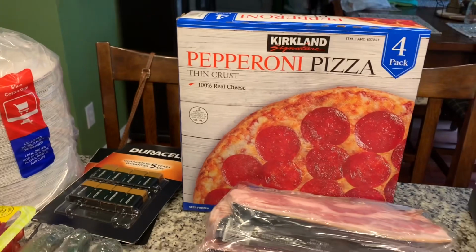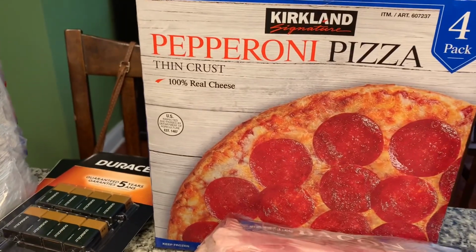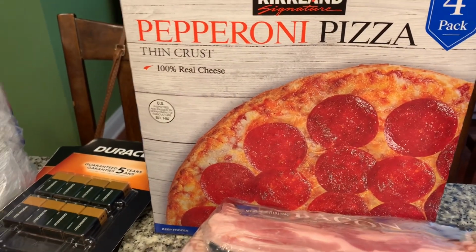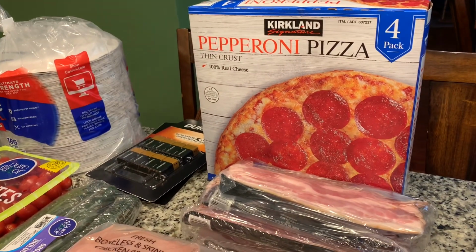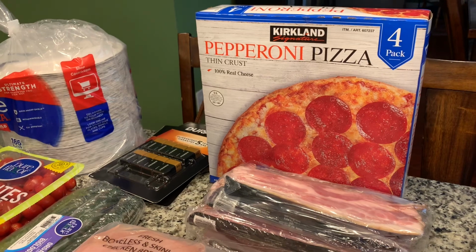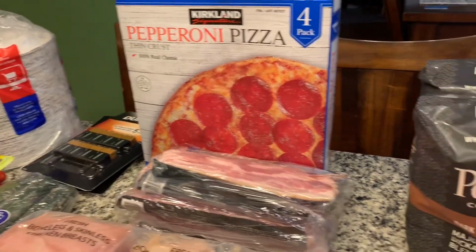And then it is summertime, y'all, and I'm ready for some easy dinners. Frozen pizza for the win on some nights. So we went and got those. The Kirkland brand pizza is pretty good, and it's just easy dinner.